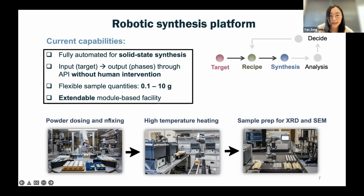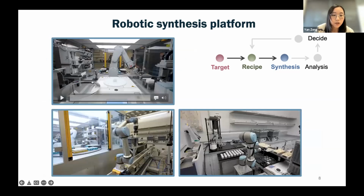So the current facility contains mainly 3 stations that are integrated together. It starts from a powder dosing and mixing unit, and a high temperature heating unit, as well as a sample preparation unit for XRD and SEM. So here I have some videos to show.